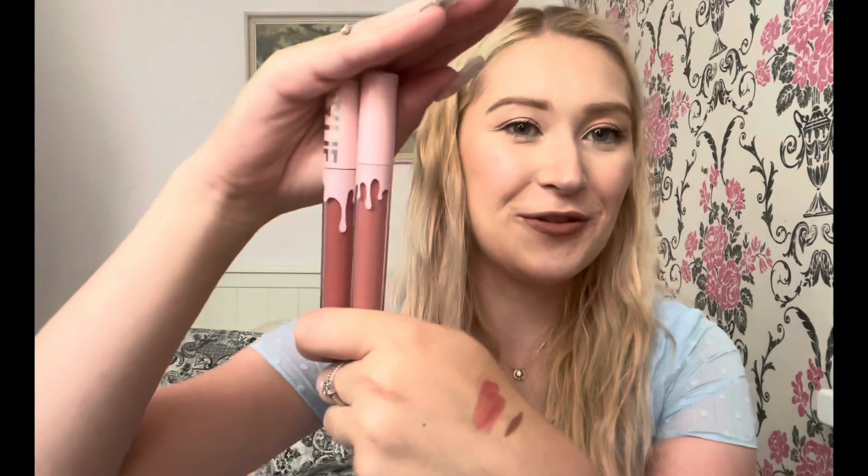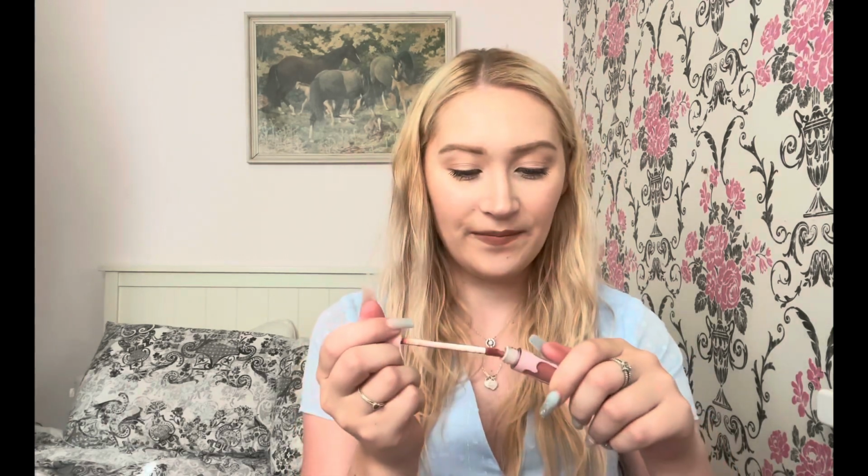So you can see, again, same packaging, same underneath, and I have bought two very, very similar shades. So let's swatch this one again, that one. Same smell, still not as nice as what it was, but there we go. Okay, so this one is definitely more pink.